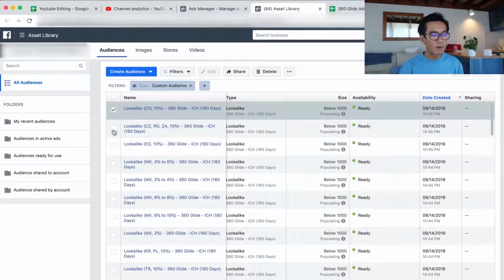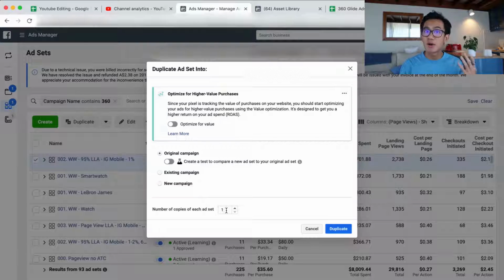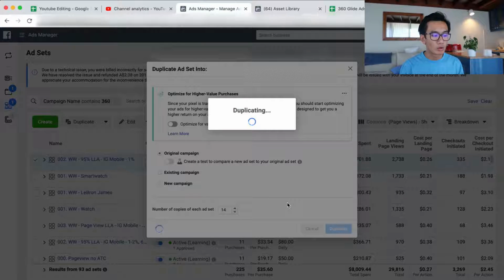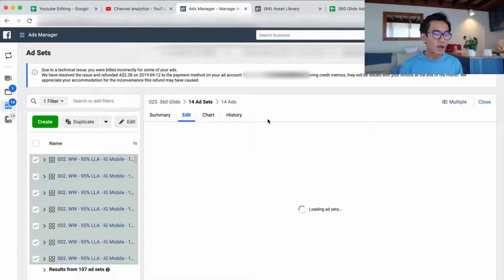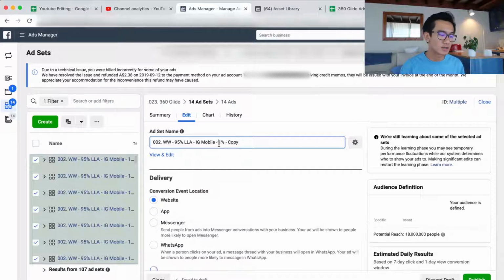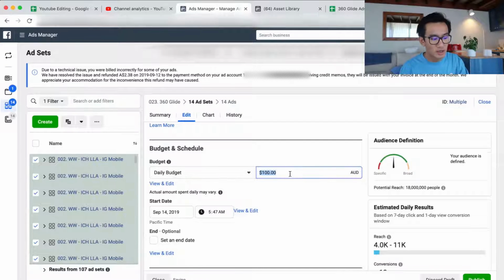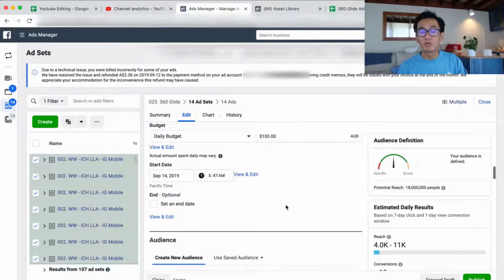I'm going to go ahead and duplicate my best ad set, and this is in my testing campaign. Remember, all these lookalike audiences that I'm launching for initiate checkouts, I'm going to put into the testing 360 guide campaign, and I'm not going to put it straight into the CBO campaign, because I want to prove and find out which of these lookalike audiences will perform the best.